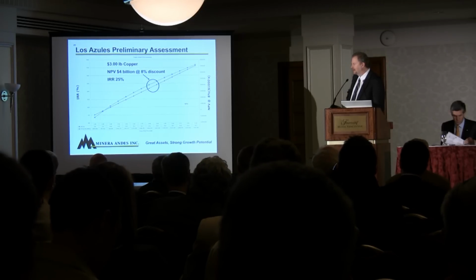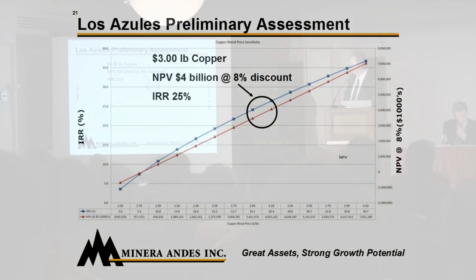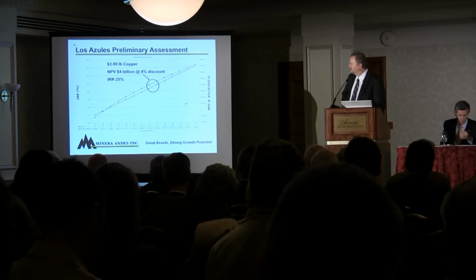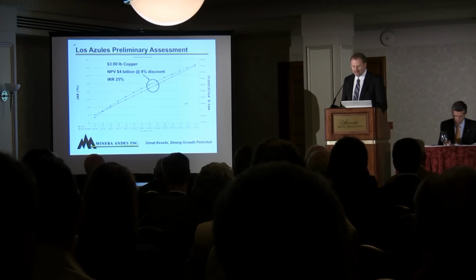If you look at higher copper prices, which there are a lot of people out there that are excited about the potential of copper and where copper is going, you look at $3 copper, it has an NPV of $4 billion, internal rate of return of 25%. So we see a lot of upside to this particular project, and as I mentioned, we're seeing no real value in the market. And I think the decision point and milestone where we'll probably see more focus is as people look to see what Xstrata does in August.